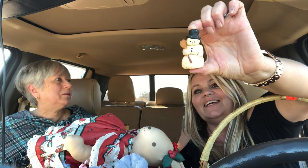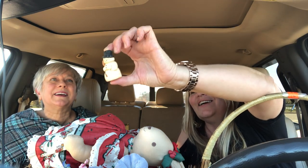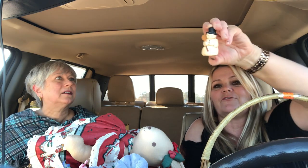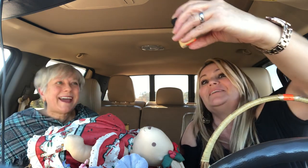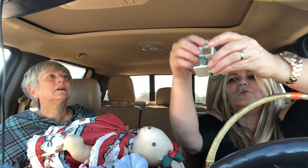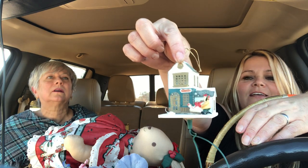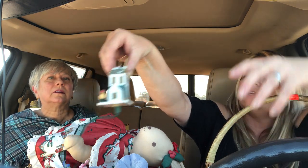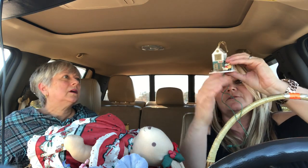I remember seeing him. I just thought he was adorable. He's got a cute little face on him. He reminds me of the Jack Frost snowman. That's exactly what it reminds me of. Little Jack Frost. And then this last ornament, a little house, and I think that's super cute. It looks like it's missing something, but I'm gonna stick something on there. I just think it's cute.